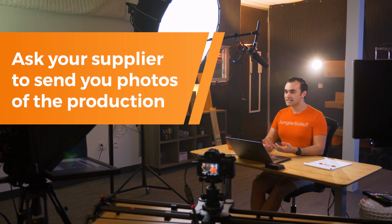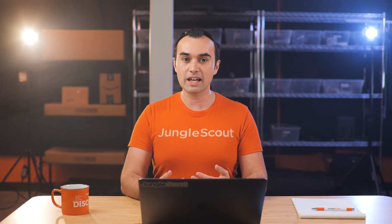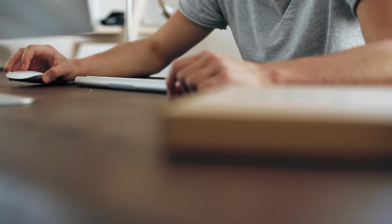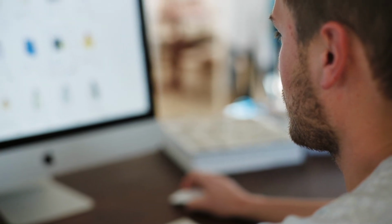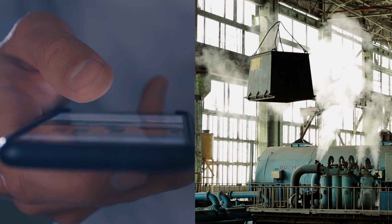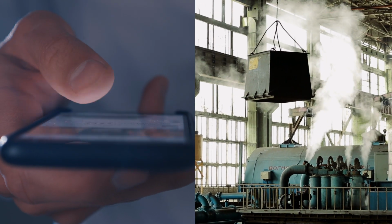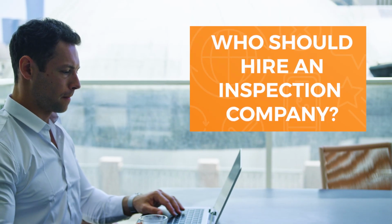First, let's talk about what we can do without an inspection company. What I'd recommend you do is ask your supplier to take photos of the production process. This allows you to keep an eye on the production and doesn't cost you anything. You want to make sure that your products reflect the samples that you initially received. So that's one thing that you can do that's really simple. Consider that a poor man's check. Now you might be asking, should I get an inspection or not?